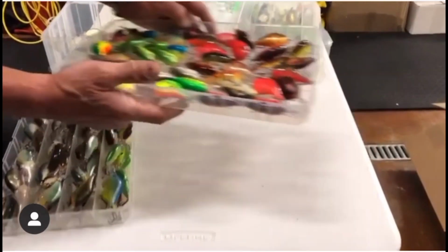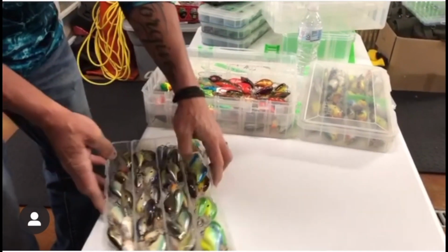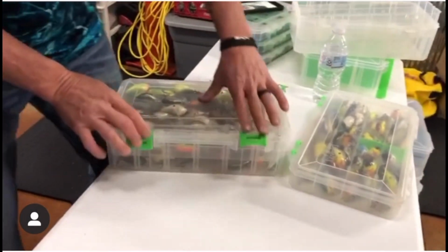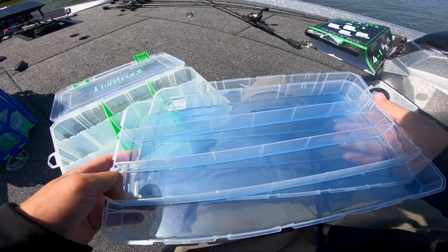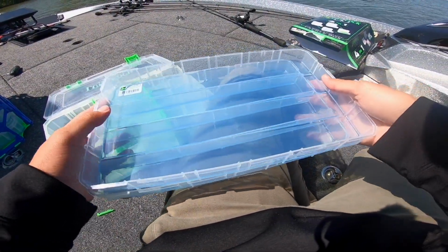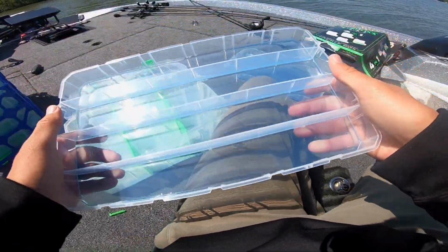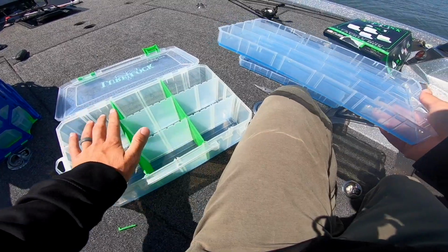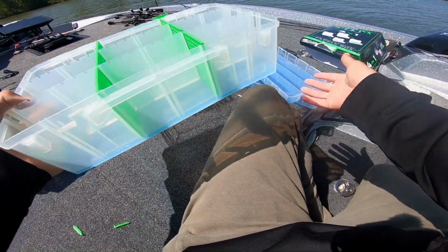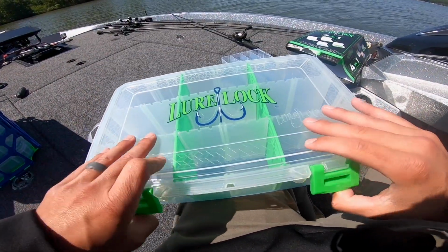So I can come in, I've got one layer on the bottom. I come in and set the next layer down on top, bring the next layer right in there, set on top of that. Now I've got what I had in 3 to 4 boxes, I now have in 1. And I'm 100% gonna do that same thing with maybe like all my shallow diving crankbaits. So like say all my 6th Sense ones in 1 box, all of my Rapala ones in 1 box, and then all the other ones in the bottom of this box. And then you have all of your medium diving crankbaits or shallow, whatever you wanna do, all in the same Lure Lock box. It is just absolutely cool.